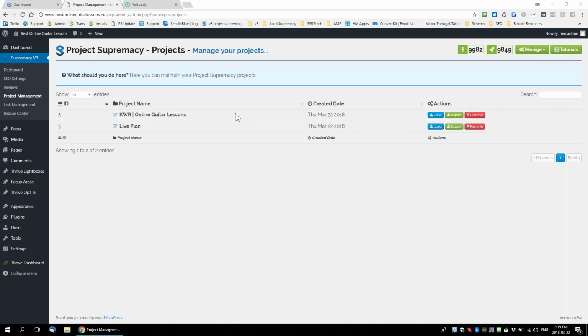So what I'm going to do is I already have 2 projects loaded up here in our project planner on the plugin side. One is called the live plan, and one is just KWR, which stands for keyword research. What we're going to cover is, let's say we're going after online guitar lesson keywords, and we're going to sell stuff like Jamorama and Guitar Tricks memberships in an affiliate scenario. So the first thing we're going to want to do is keyword research using the project planner.